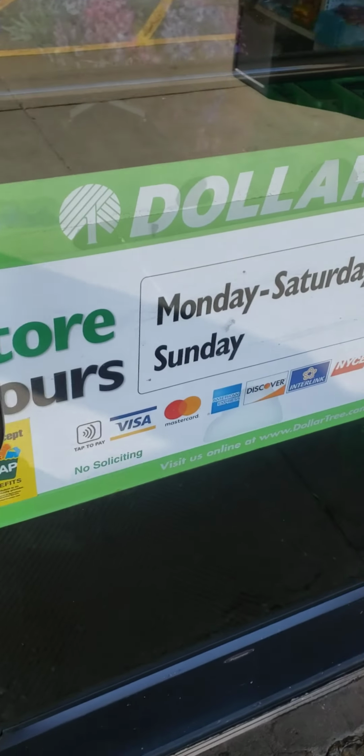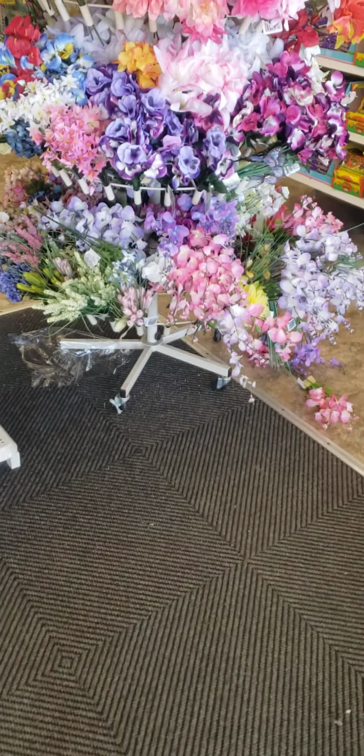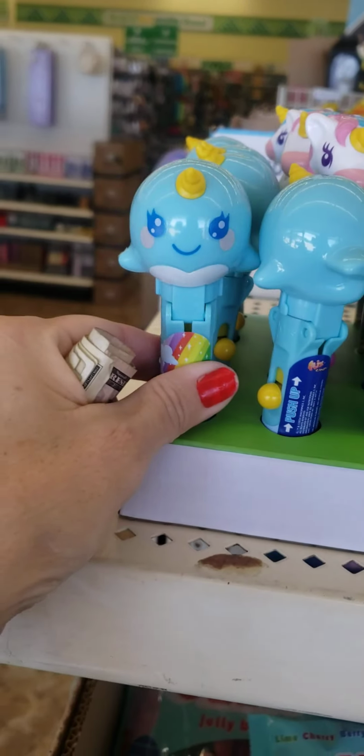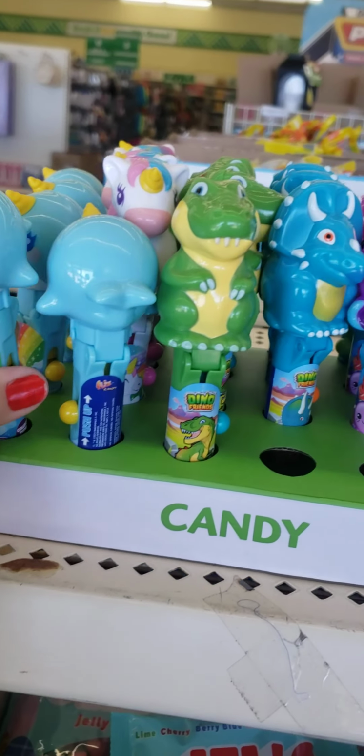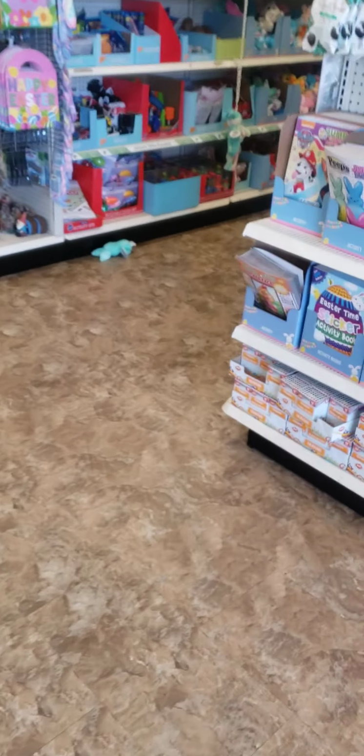Going into Dollar Tree, big Dollar Tree. This is our Dollar Tree. Let's see. I may have to get a little cart here. Aren't they so cute? Oh, like that. It's so cute. Jelly beans. Take me away from the jelly beans.